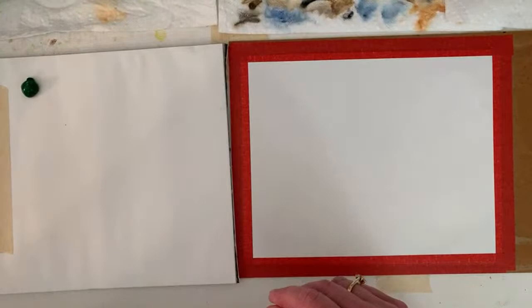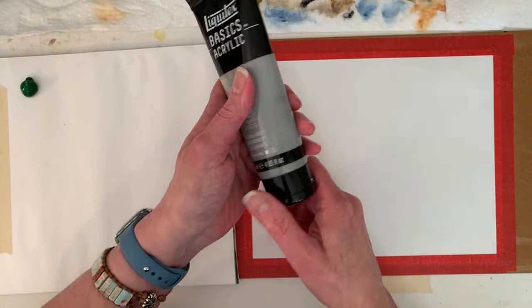Really appreciate it. I'm just going to use neutral gray 5 because that's what I do. I think the point of this demo is how does Annie do it? You can do it a million different ways.